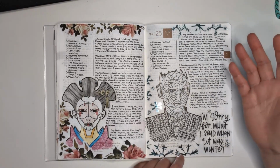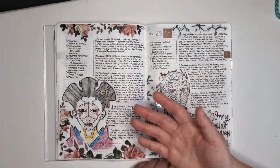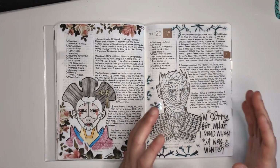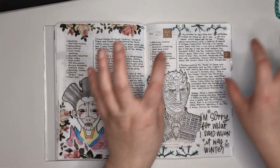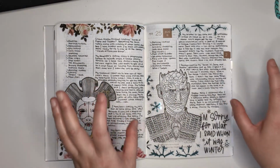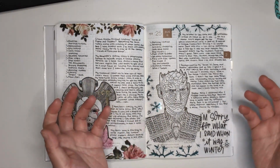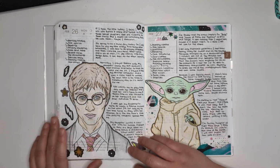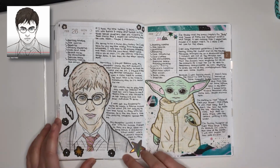Like there's one exclusive to Target and one to Barnes & Noble, to name a few. So I didn't like the fact that they made it that way, forcing people to buy these different editions or printed books from different stores just so that they could read the bonus chapters. I don't like that. For this day, I drew Harry Potter following a drawing tutorial on YouTube.